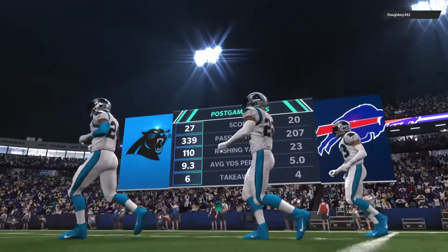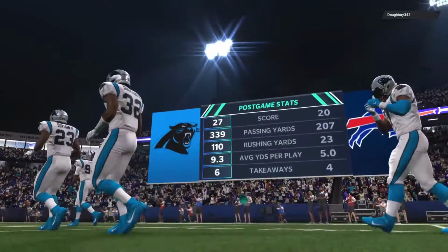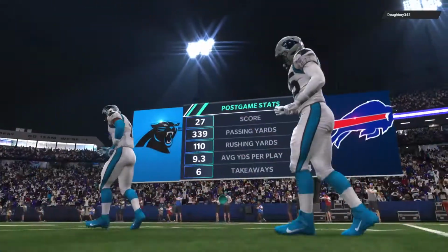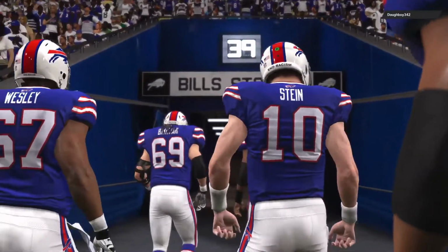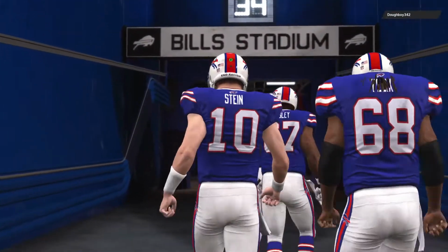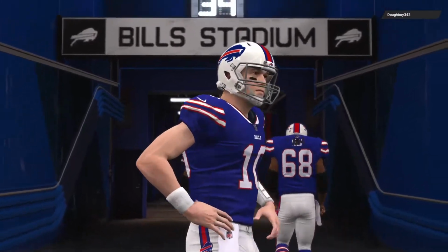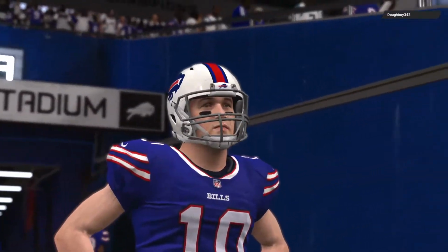So for the Panthers, they move back over 500 at 3-2 now on the year. And they'll be able to enjoy this one through the bye week before they get back at it again. Meanwhile, for the Bills, they drop below 500 to 2-3 with a loss. And they'll be on the road next week for a matchup with the Baltimore Ravens.